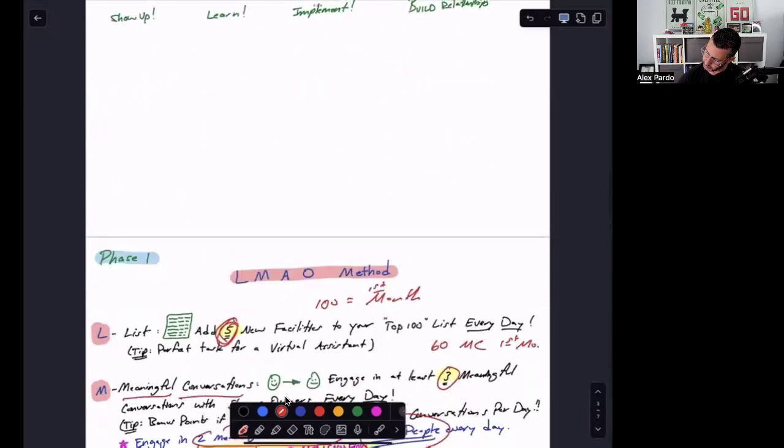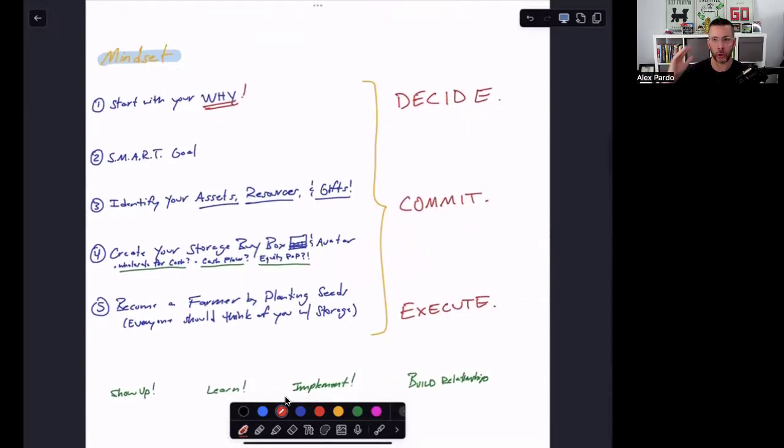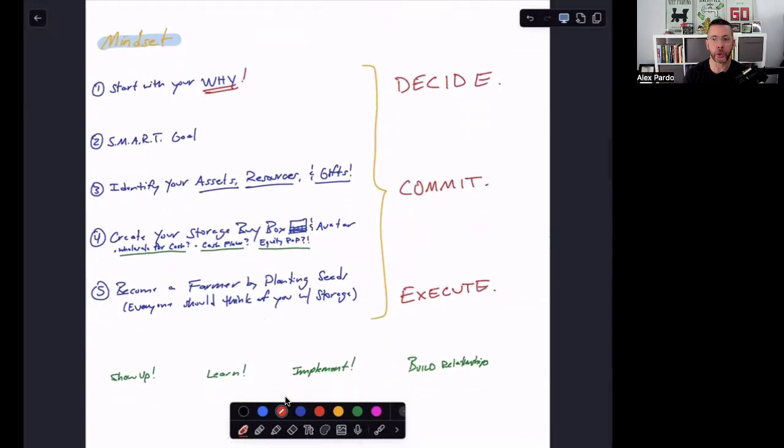And let me just actually go here. This is what ties everything together, right? It's your mindset when you commit to get involved in storage. Start with your why, right? Why do you want to do storage? And don't default to a lazy answer like, I want more money or cash flow, right? Those are good reasons, but what is it you want the money to do for you and your family?